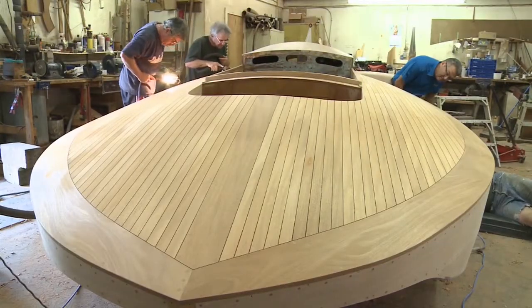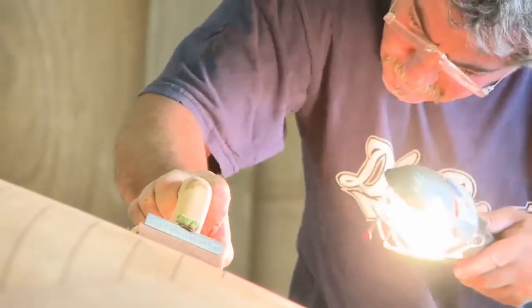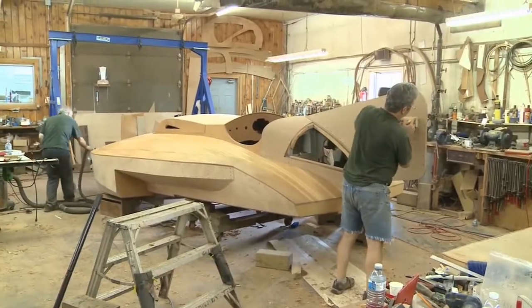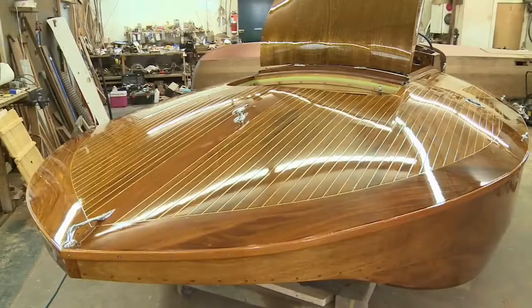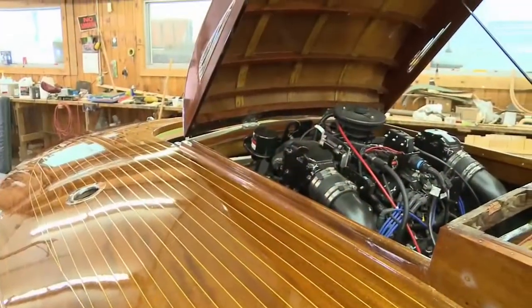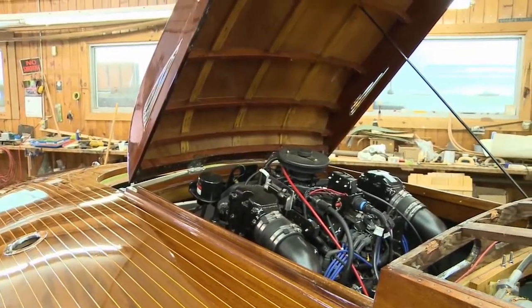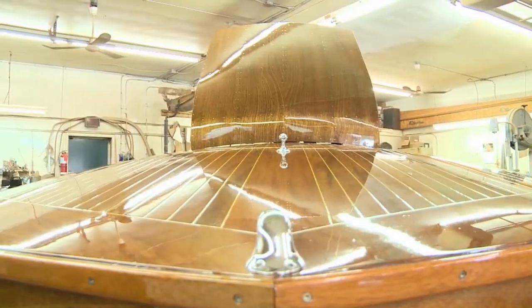After countless hours of fabrication, many more go into sanding and finishing. In order to get the boat into the water this season, a bulletproof Mercruiser 5.7-liter V8 was installed, while the original gray marine racing engine was sent off to Tennessee for a complete rebuild.